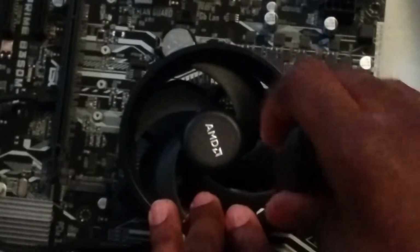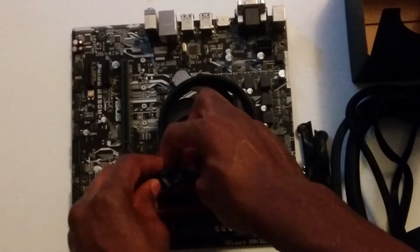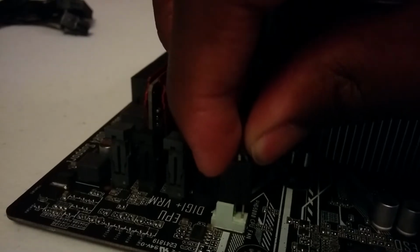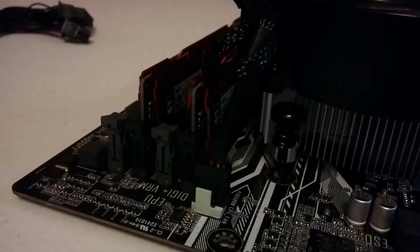Once that is completed, locate the cable coming from the fan. Put it in a little loop like this to keep it tidy and plug it into the CPU fan header. It should be near the CPU socket and the cable only goes in one way. Once you've clipped it into place, your CPU cooler is now installed.